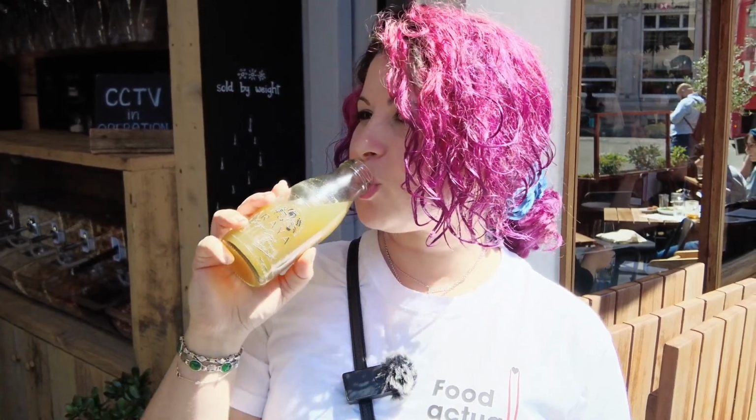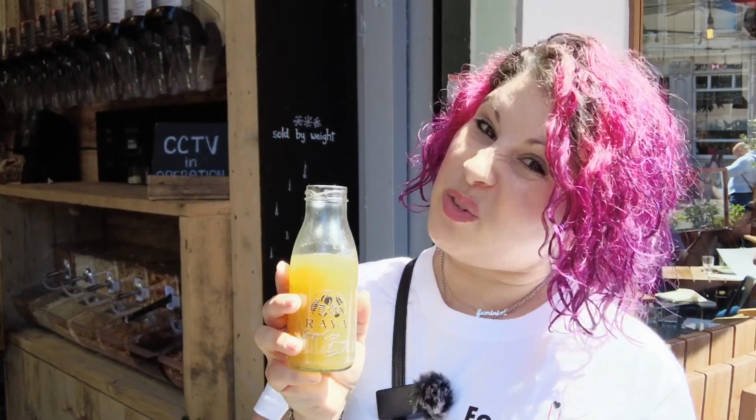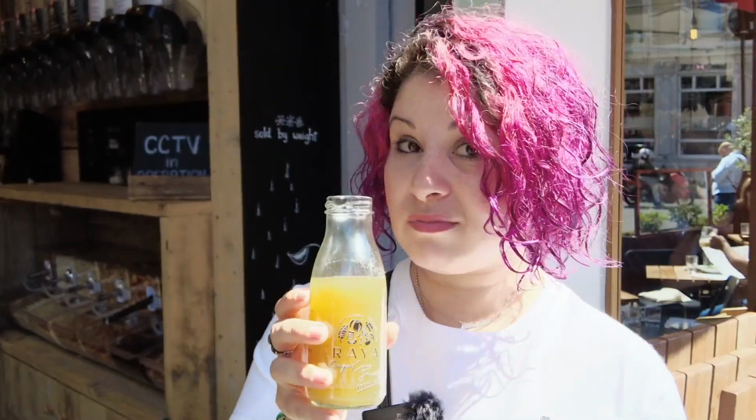Raya sugarcane juice. Will it be a love affair? No. It's sugary, but to me it has like a sugary melon flavor. Like, yeah, like sugar, sweet melon flavor somehow. It's yum, but it's a bit too sweet for me. But if it's that good for you, probably not good for your teeth, but yeah. Cheers.